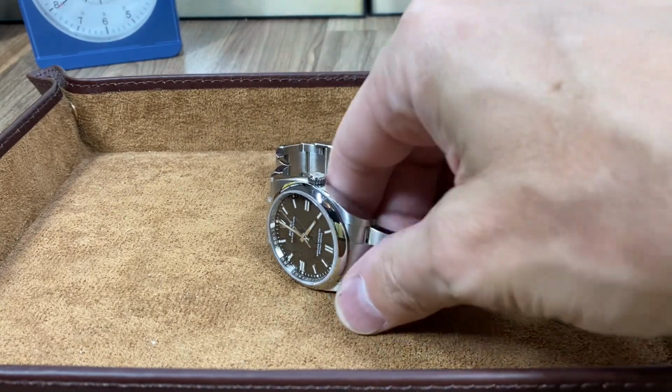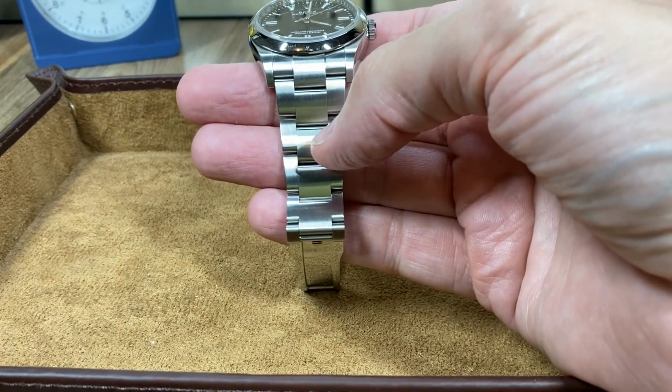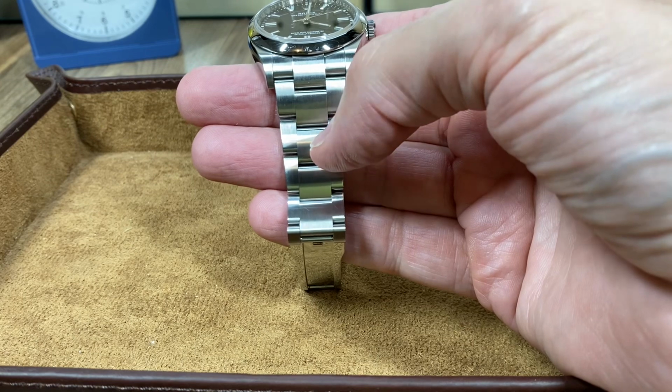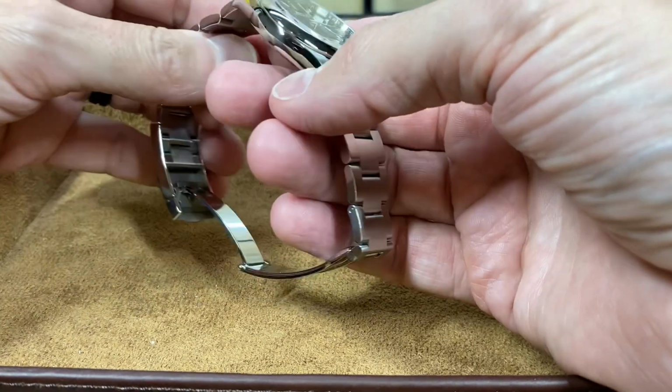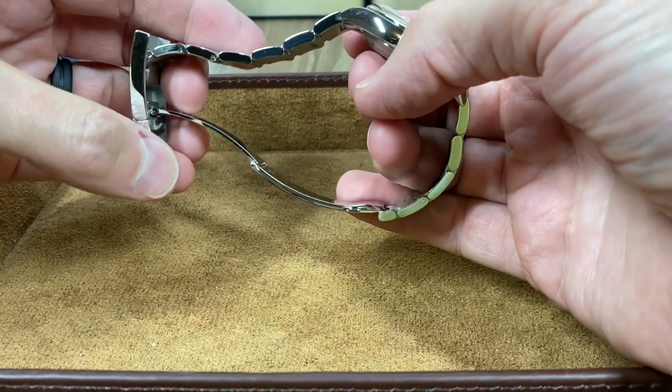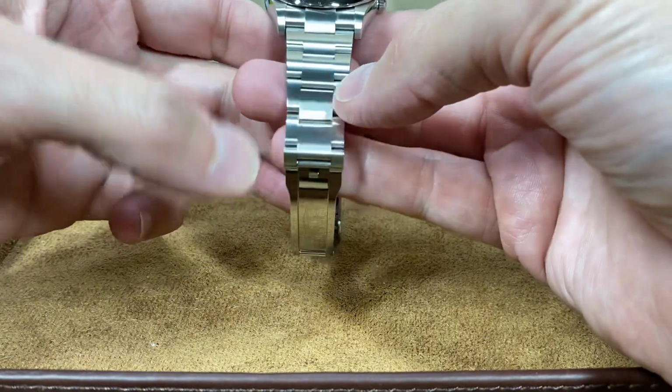All right, welcome back. I want to talk about why your Rolex is going to get scratched no matter what you do, unless you make it a safe queen and never wear it. I'm going on almost 2 years with my Oyster Perpetual. This is 2021. It was brand new. Not one scratch on it.